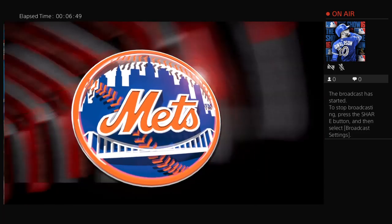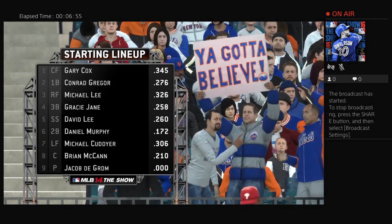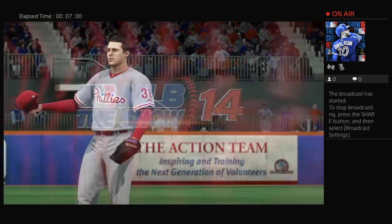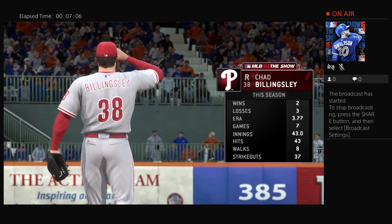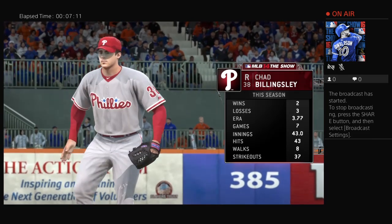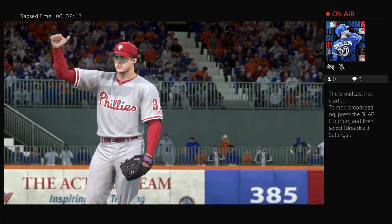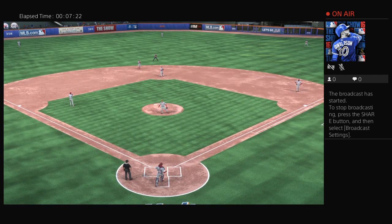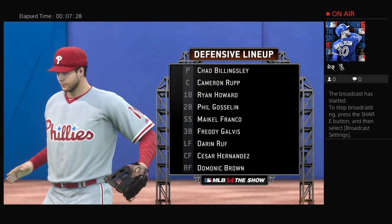Now here's the starting lineup for the Mets as put forward by manager Terry Collins. They'll match up against the big guy you see there, the hard-throwing right-hander Chad Billingsley. Now we'll look at the way the Phillies will line up behind him.